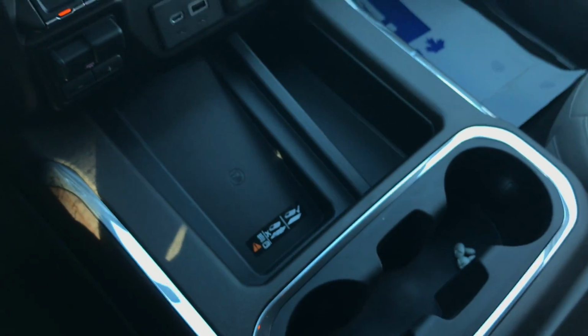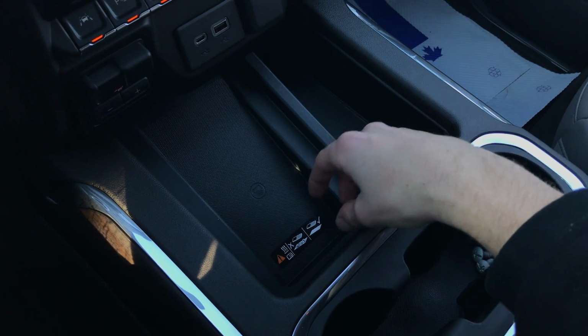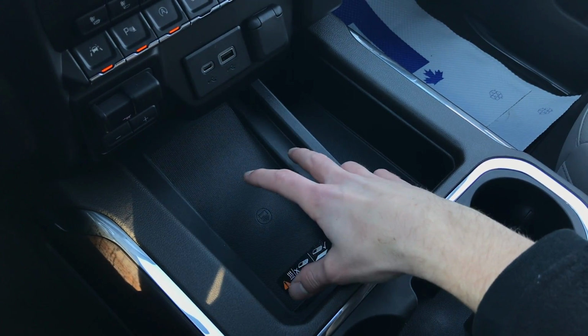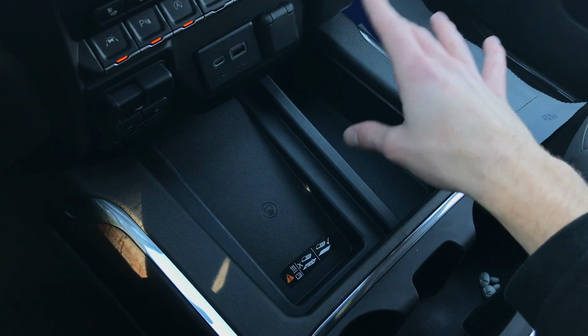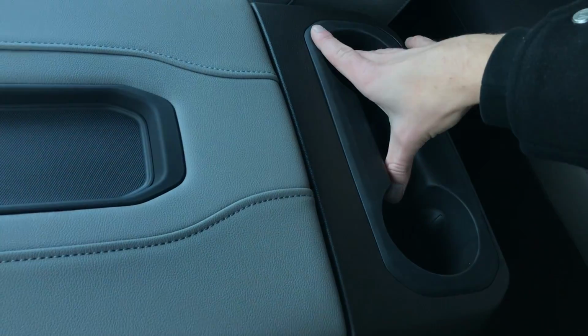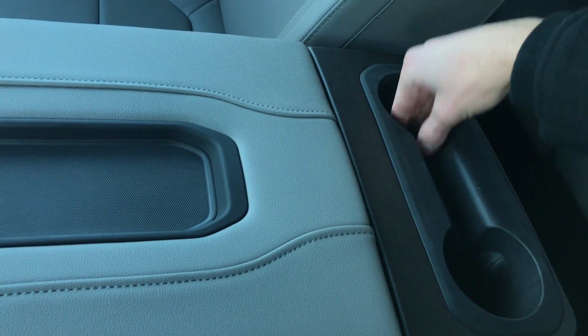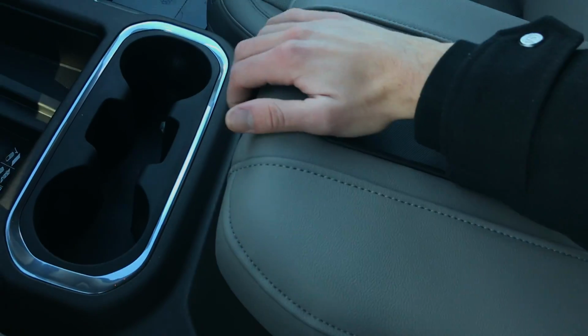Now heading on a little bit lower here, you are going to find your wireless charging mat, which is enlarged from the previous generation, which is finally going to fit the iPhone 10 or some larger Samsung Note devices. Plenty of storage down below, 2 cup holders on the front, and you've also got 2 cup holders in the back here, which are going to be for those rear seat passengers, or if you want to keep an extra water bottle hidden out of the way.